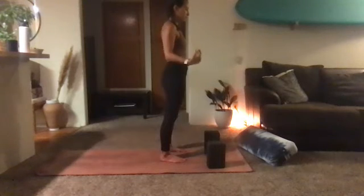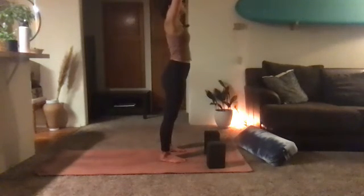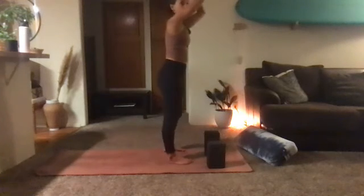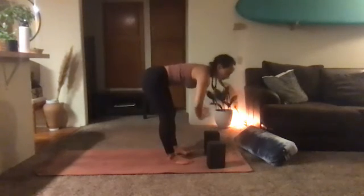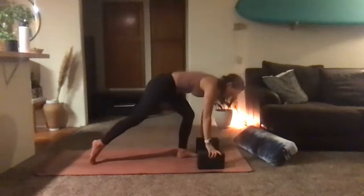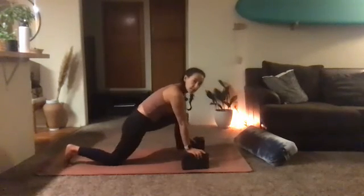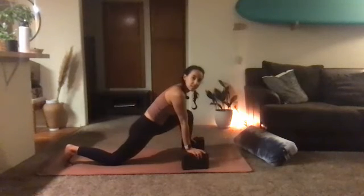Take your arms all the way down by your sides. Breathe in and reach all the way up. Exhale, hands through your heart space, fold down, reach for the blocks. Keep your left foot forward and slide your right foot back, lower your right knee down. Make small adjustments and tweaks to get into your lunge.